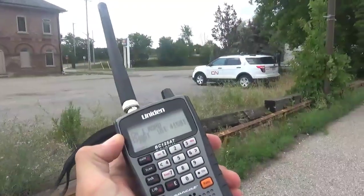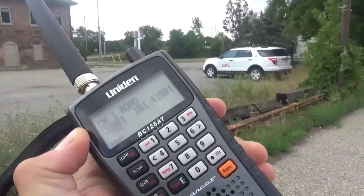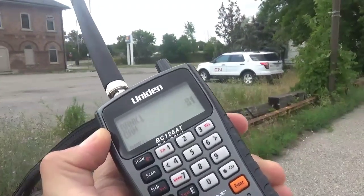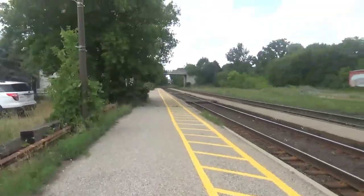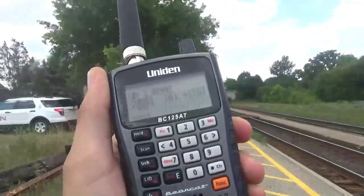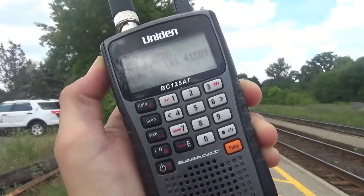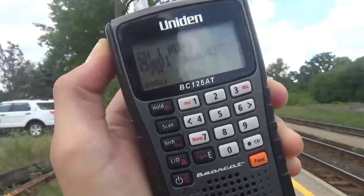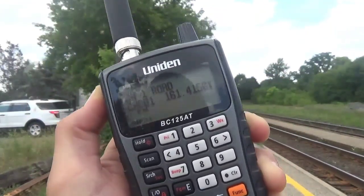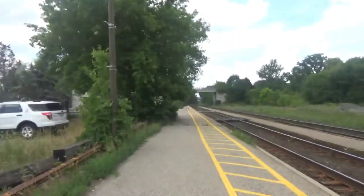No alarm. Defect detector for 72. EM detector, Dundas, 5-3 north. No alarms. Temperature 30°C. Total axles 5-4-6. Speed 4-8. And 149.